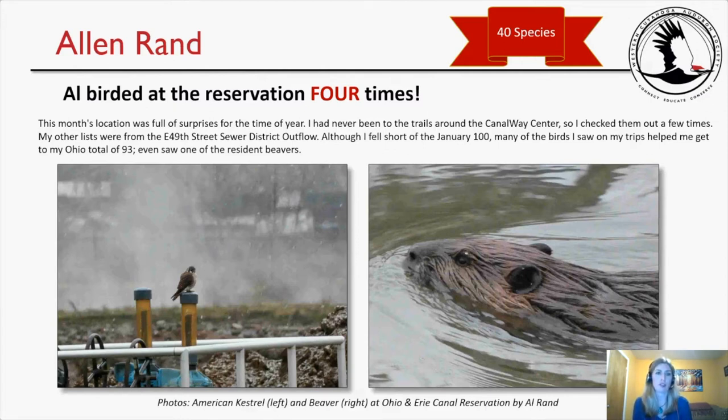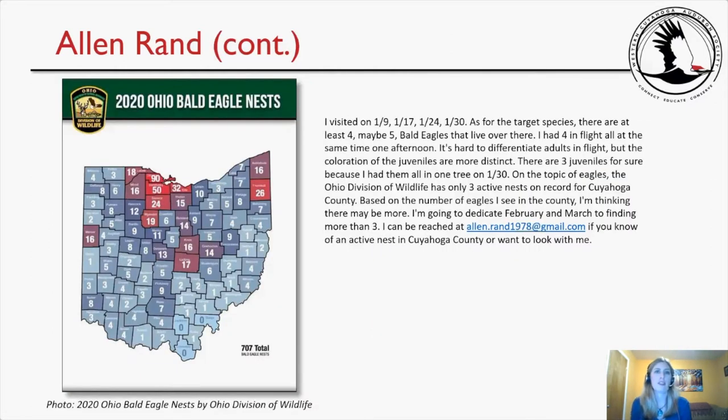So there is a picture of an American kestrel on the left and a beaver on the right, both taken by Al Rand. "I visited on 1/9, 1/17, 1/24, 1/30. As for the target species, there are at least four, maybe five bald eagles that live out over there. I had four in flight all at the same time one afternoon. It's hard to differentiate adults in flight, but the coloration of the juveniles is more distinct. There are three juveniles for sure because I had them all in one tree on 1/30."